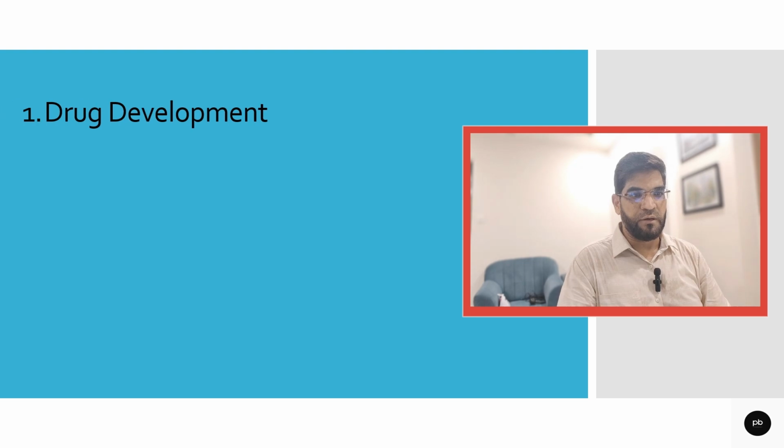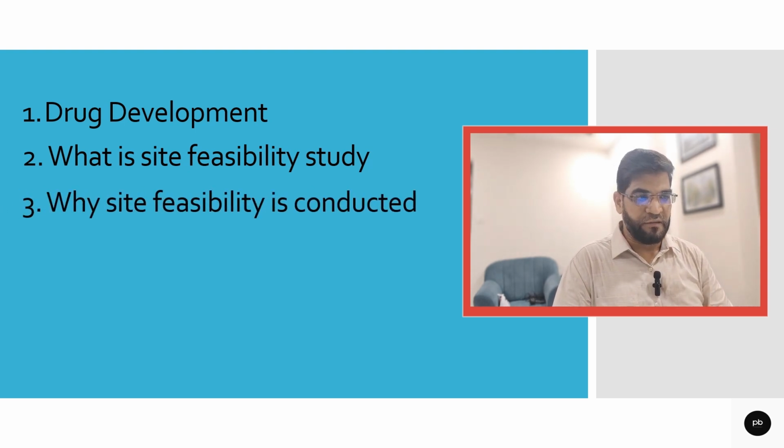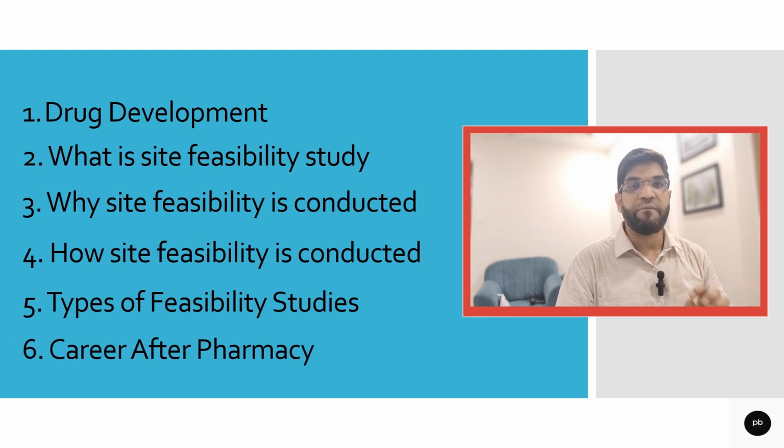So this is going to be the agenda for today. We are going to look a bit at drug development, and then we try to understand what is site feasibility study, why site feasibility study is conducted and why it is required, how site feasibility study is conducted, and what are the different types of site feasibility study. And definitely we are going to touch on what could be a possible career after you have completed your pharmacy.